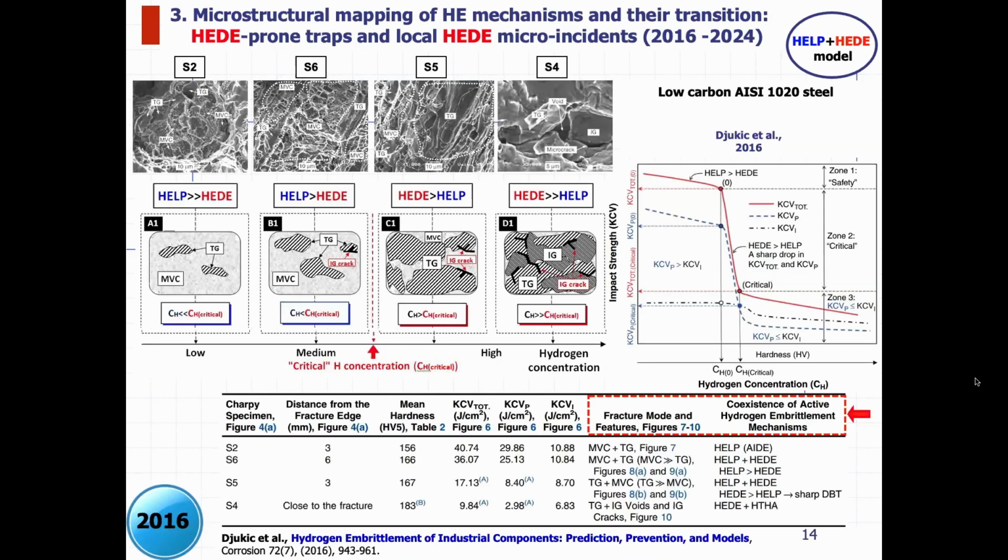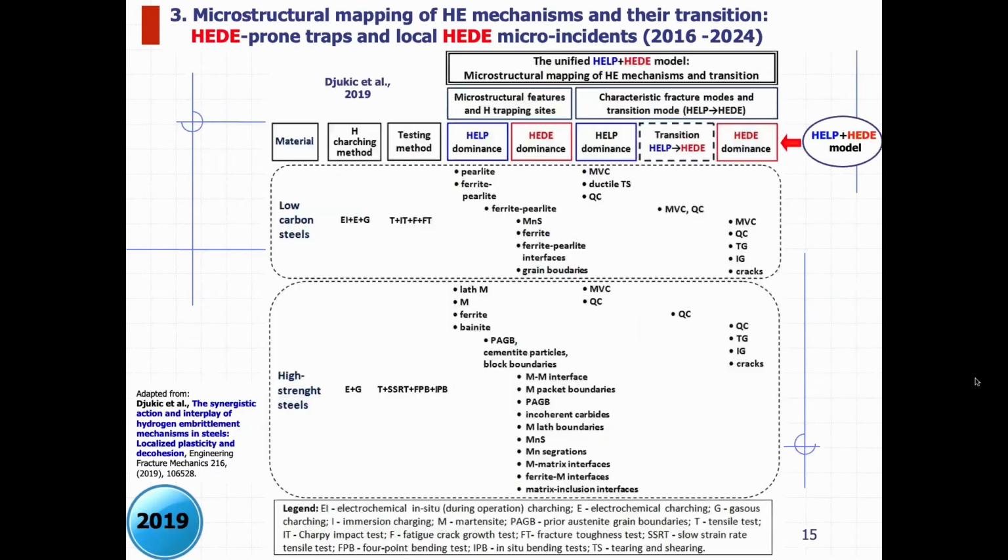Here is our review paper, which shows the activity of particular mechanisms. You can see here the change of failure mode, depending on the HELP predominance, depending on the condition when HELP is in competition with HEDE, and then we have HEDE much larger than HELP. You can see the change of microstructure. You can see the drop of ductility.